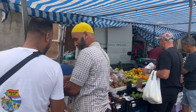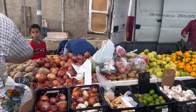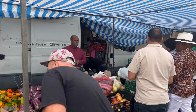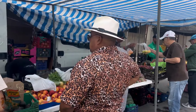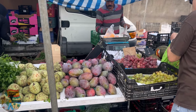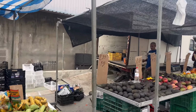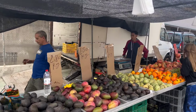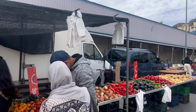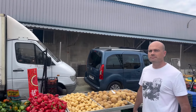Then we have fruits, veggies out here. €1.20 potatoes, 2.50 limes, 4.80 garlics. That's a kilo, okay? Then we have things for €1, bags for €1, €2 a kilo of mangoes, 2.60 different types of fruits, 2.50 a kilo of cherry tomatoes, 2.99 for a kilo of avocados. And then we have mandarins, we have grapes, we have peppers here, 1.50 a kilo of peppers or zucchini, aubergines, and much, much more.